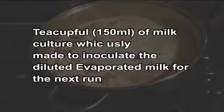When this is attained, transfer to a clean milk bottle and place it in the refrigerator. Cultures used in acidophilus milk. Succeeding cultures of Lactobacillus acidophilus are prepared by using about a teacup full, that is 150 ml, of milk culture, which is previously made, to inoculate the diluted evaporated milk for the next run. Proceeding in such a manner, it will be found that acid is produced at a more rapid rate than when the first quart was prepared using the commercial broth culture as a starter.